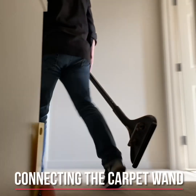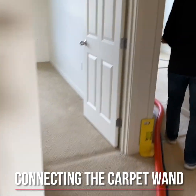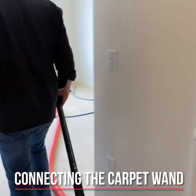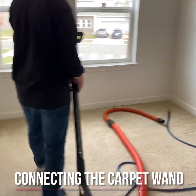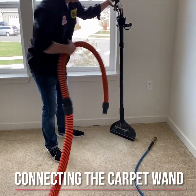You guys, this is how you're going to get raises from the companies, when you guys are consistent at protecting the customer's property and doing an excellent job without redos. It's the fastest way to get your raises.